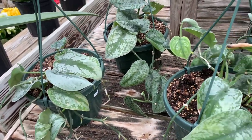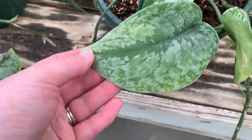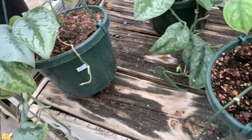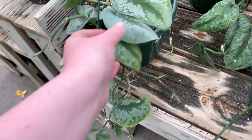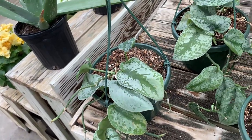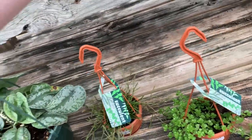Syndapsis argyrius, no, this is Silver Anne. It's a nice big leaf. They're kind of in rough shape. And yeah, they're $40. I'm not paying $40 for that, so that's okay though. Okay, grab my begonia again.